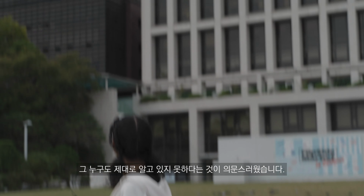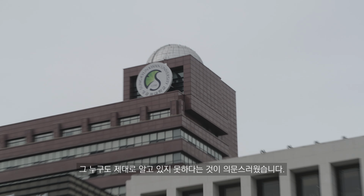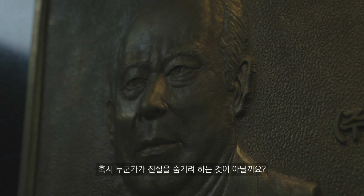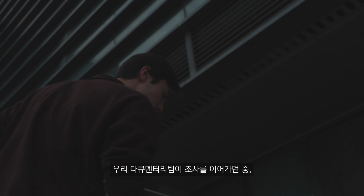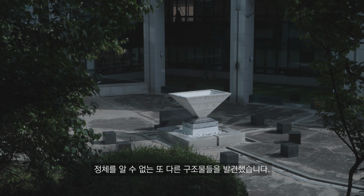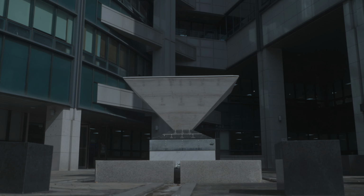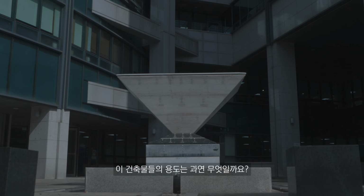It was questionable that no one knew the identity of such a large and conspicuous building. Could it be that someone is hiding the truth? While our documentary team was investigating the school, we came across several unidentified sculptures in addition to the old building we had been informed of. What are these sculptures used for?